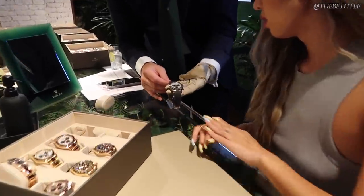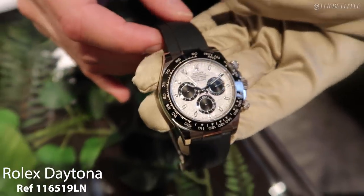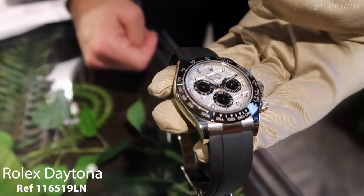Next is the Meteorite Daytona with the Oysterflex strap. It has a white gold case that nicely balances with the white Meteorite dial. I think the Oysterflex gives the piece a fresh, sportier, masculine look.